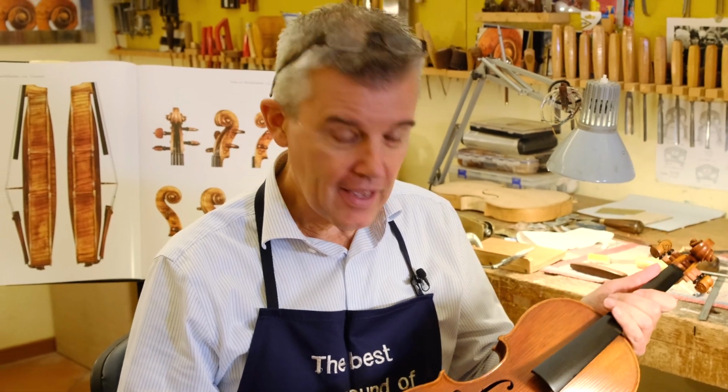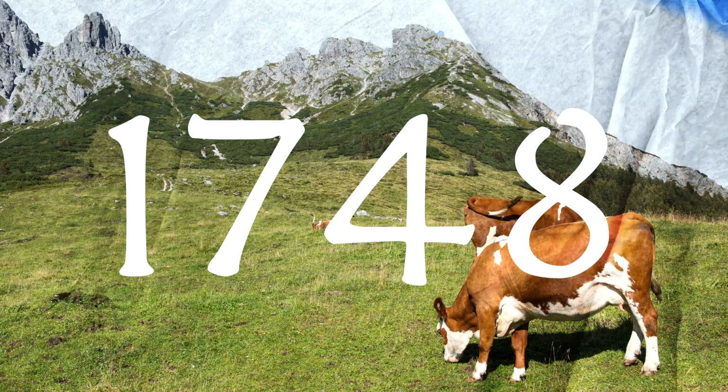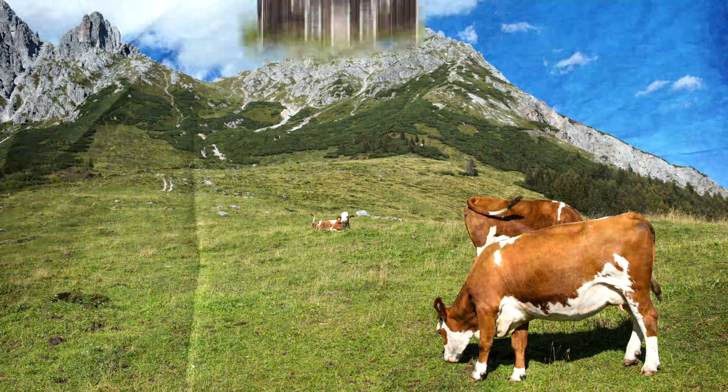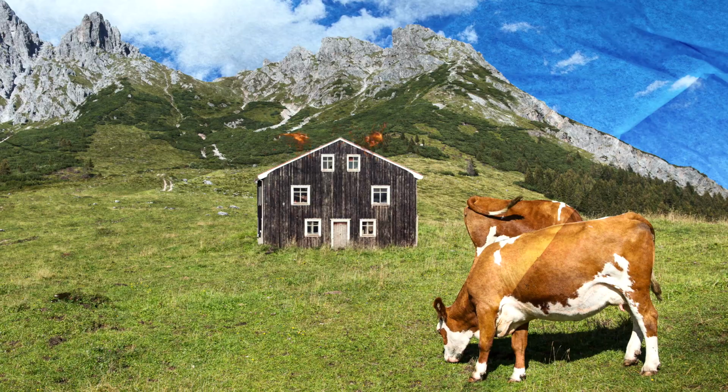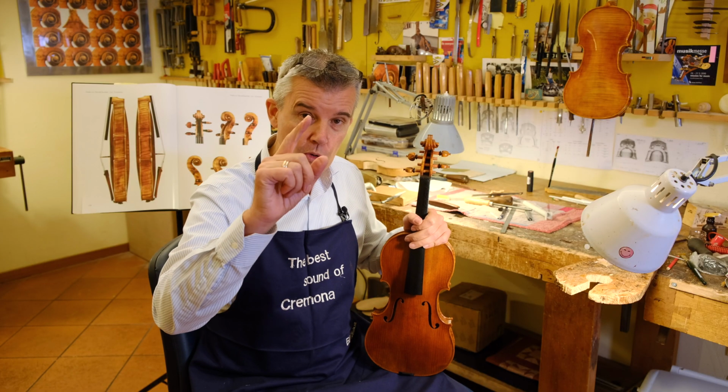What makes this violin so special? The wood of the top. 1748 was the year of the beam of a house where this wood was used to build an old house in Austria. Stay tuned to hear the whole story.